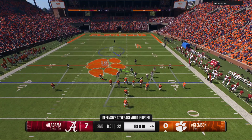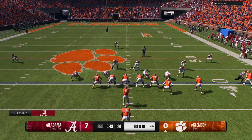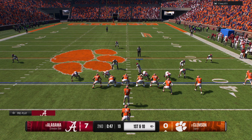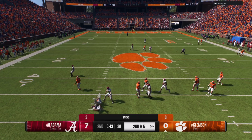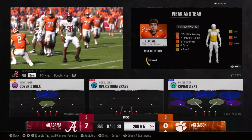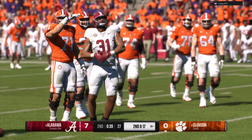The Tigers come to the line with a new set of downs. Looking for a man. It's Klubnik. Moves away as he feels pressure. And the freshman will chalk up a sack.